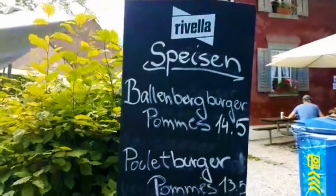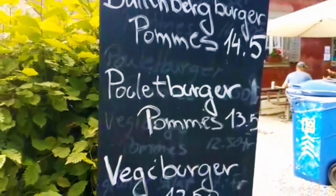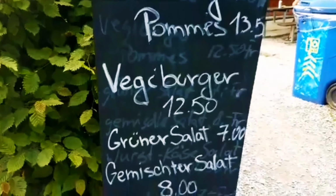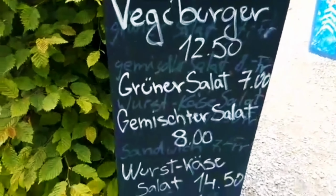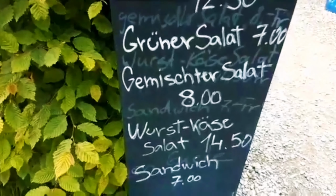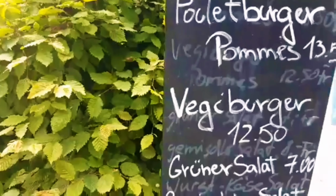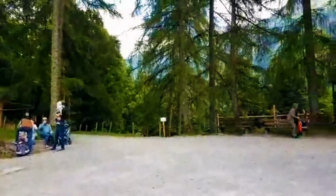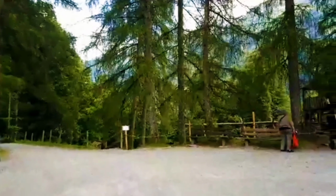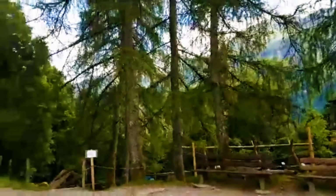Ballenberg Burger, Pommes. We have a burger, a Veggie Burger, and a Grosser Salad, 7 Franken. Meister Salad is a little bit higher price, but that is really how the price is here. And it is very interesting. It is not cheap, it's expensive. All of it here is expensive.